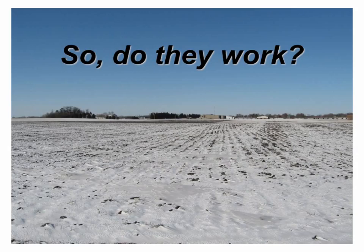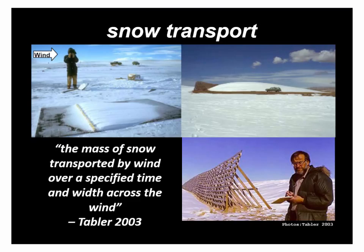So we wanted to see, do these work as snow fences? We used two methods to assess that. We used models that have been developed by past snow fence research, as well as empirical measurements, so actually going out and measuring the snow around these snow fences. With the model approach, we used models developed by this fellow down here on the right. This is Ron Tabler. He was a hydrologist and an engineer out of Wyoming, which has a lot of open spaces and a lot of blowing snow problems.